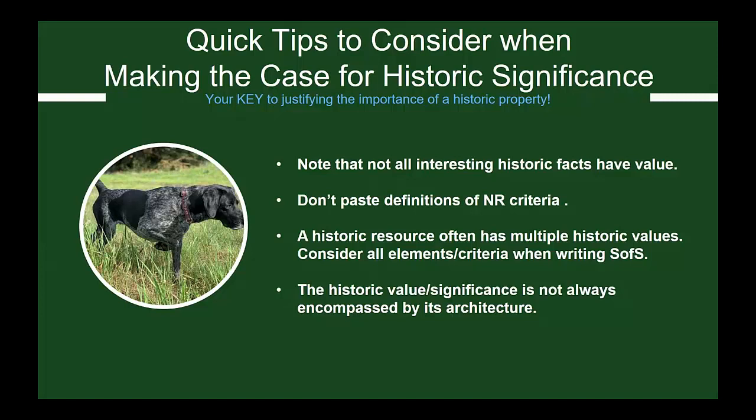Don't paste definitions of the National Register criteria. We know what the criteria is. That doesn't need to be in the nomination.